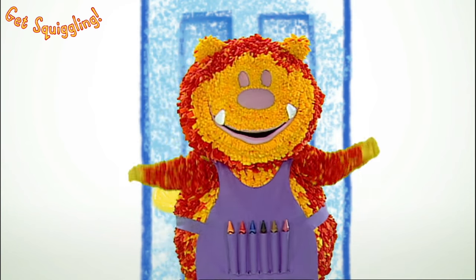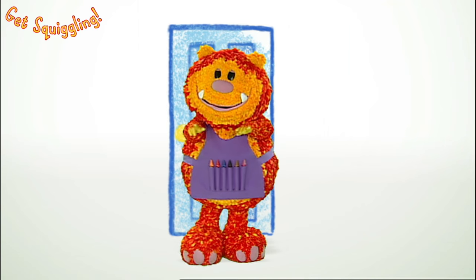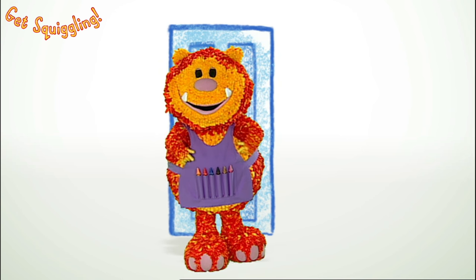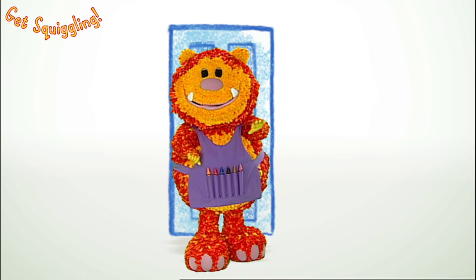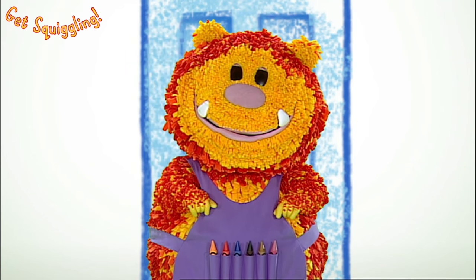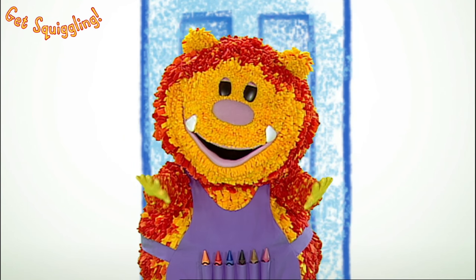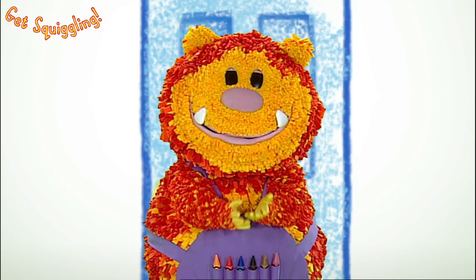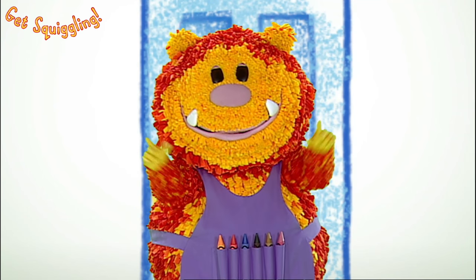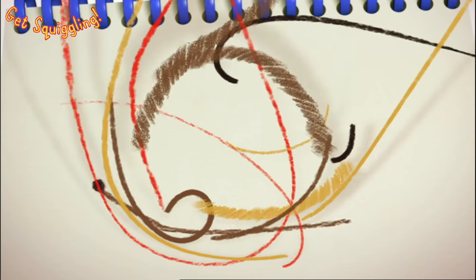Hello, everyone. Squiglet here. Can you hear that noise? It's sort of snuffly and snorty. I know what it is. Do you? It's an animal. It's small and round and covered with little spikes. It's a hedgehog. Shall we squiggle our own hedgehog?